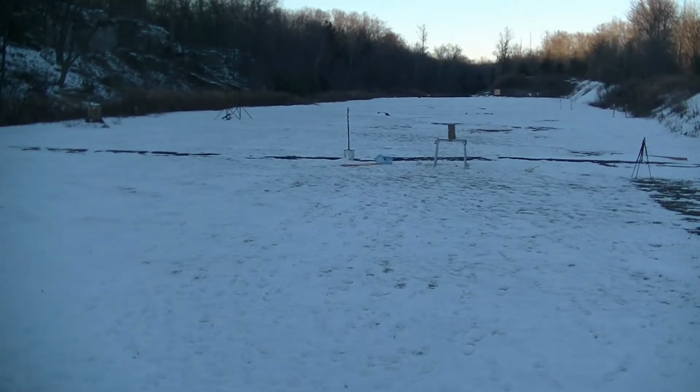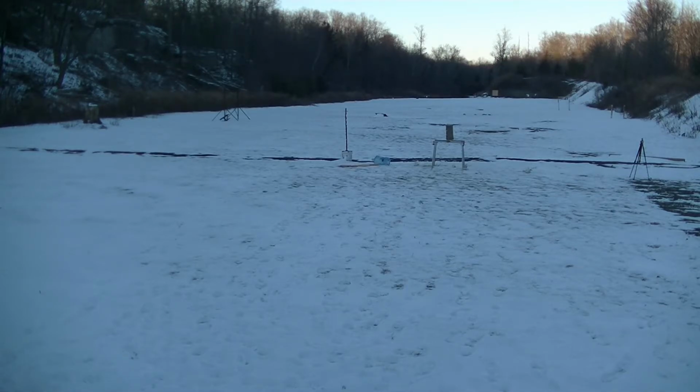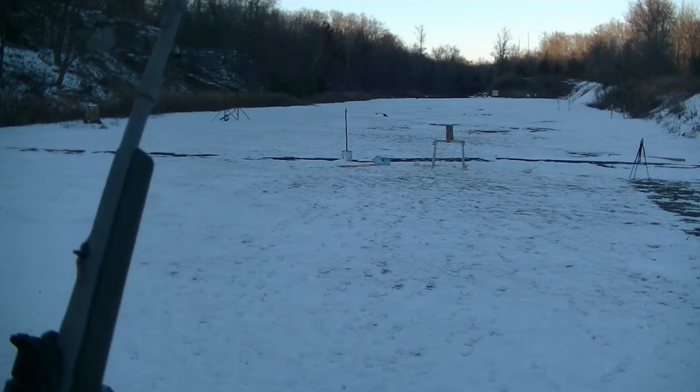All right guys, we got our wood at 25 yards, and I'm going to take my time and make sure I get a good hit on this wood, because I don't want to miss it and mess up the wood and affect the integrity of the wood. I want to make sure we get a good test here, so I'm going to take my time and make sure I get a good shot on this one.